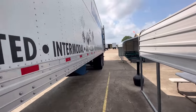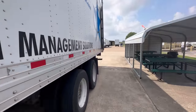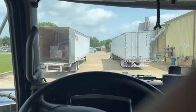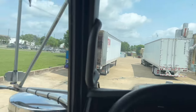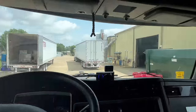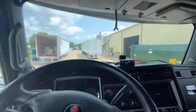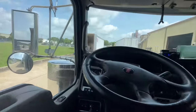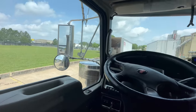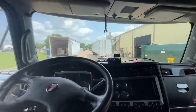Karan's finished up. That truck is pulling out of the dock, so we're about to get loaded next. Well, we're backed into our dock. It's a little tight. But we're sitting here just waiting to get loaded up. Shouldn't be more than an hour before we're out of here. But right now, we're just chilling.